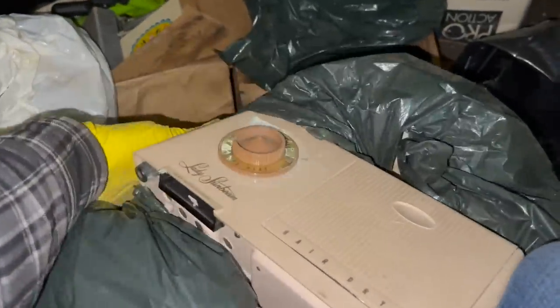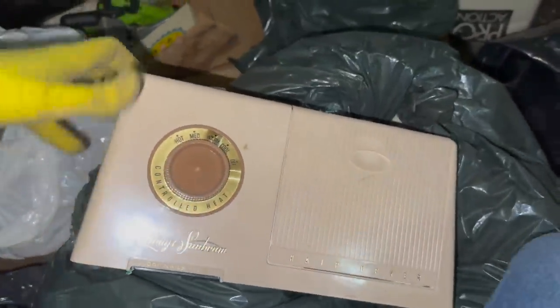This bag was tied up, and I thought, it's probably just going to be garbage. Look. There's actually a neat Lady Sunbeam hair dryer. It looks like an old radio. That's kind of cool, actually. And cosmetics. There has been a lifetime's worth of cosmetics come out of this property so far. Unfortunately, the mice or something got to this, so you can see it's all in tatters. So the rest of that can go.